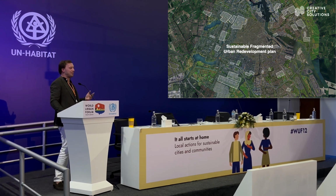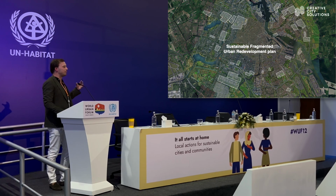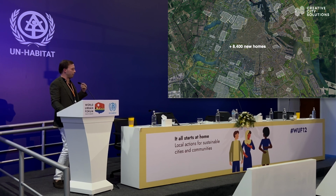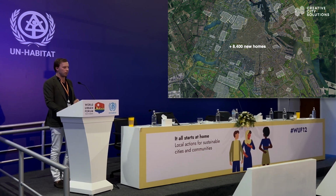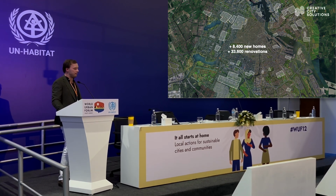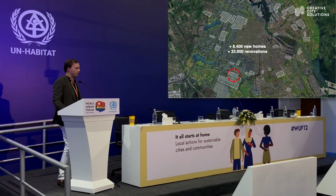So I like to call this a fragmented urban redevelopment plan. You see it as one project, but as a really urban redevelopment, building on top of it. In Amsterdam, only on those post-war building blocks, we can create around 8,400 new homes. And at the same time, we can finance the renovation of 33,000 homes. So that's a huge opportunity there.